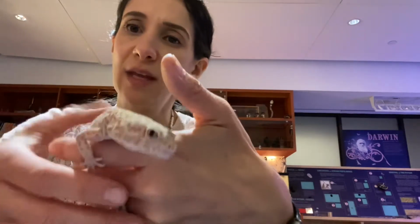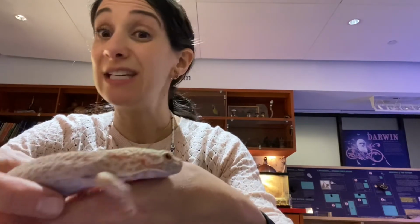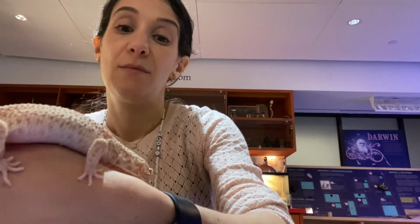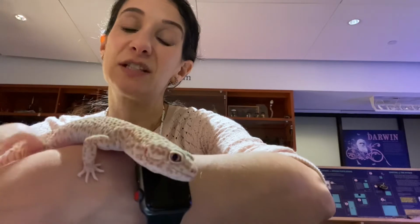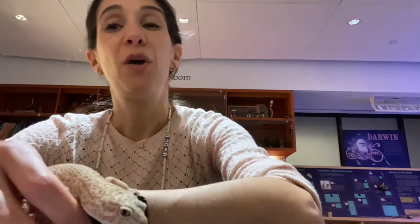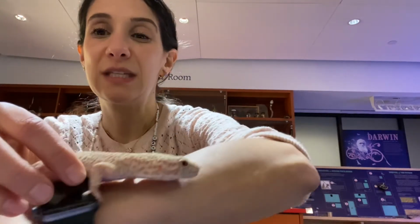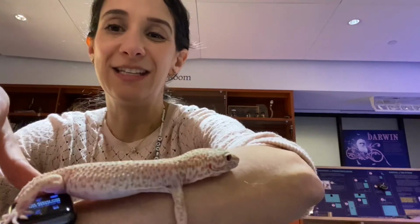And what do you think Marvin might like to eat in the desert? Marvin would like to eat little insects, little spiders, little ants. Marvin would even eat a little baby rodent or mouse, desert mouse. Marvin might even eat another baby lizard, but mostly Marvin likes to eat invertebrates, arachnids, and insects.